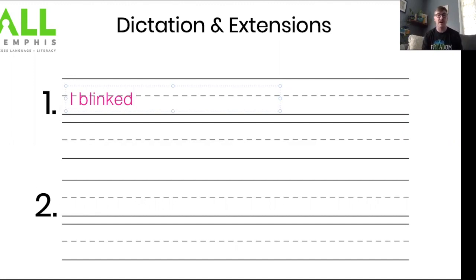The second phrase you're gonna write is from the sun. What's the second phrase? Very good, from the sun. Go ahead and write that on your paper now. Great, so you should have written from the sun. So your whole sentence should read, I blinked from the sun. What does the sentence say? That's right, I blinked from the sun. Now, did an awesome job with sentence 1. Now let's work on our second sentence.